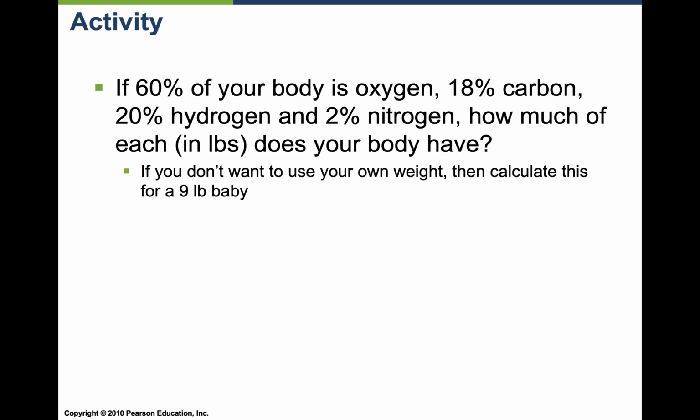So let's take a second, let's do a little activity. If 60% of your body is oxygen, right, and we've said 60-65% of your body is oxygen, 18% carbon, 20% hydrogen, and 2% nitrogen, how much of each in pounds does your body have? If you're a little bit self-conscious about your weight, that's totally fine. Just do it for a 9-pound baby, and let's figure out what composition of that individual is these different elements. We're not going to work that out together, but hopefully you'll do it and see that it actually adds up to quite a bit of weight that your body's composed of.